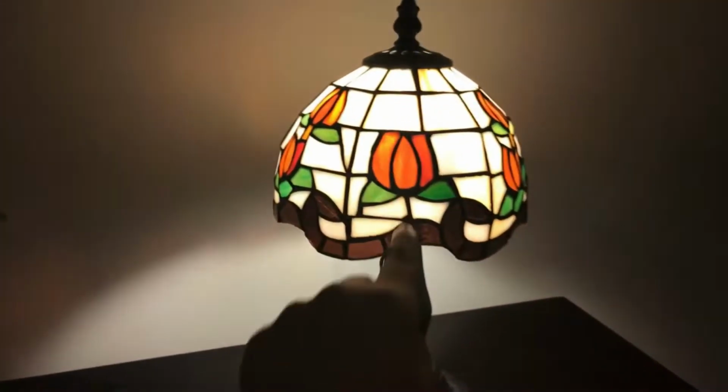And then there's a lamp over here. Oh my gosh, I love this. I don't know why, but I've been obsessed with stained glass and stuff. Oh my gosh, a fireplace. And then there's just this random door with a mirror.